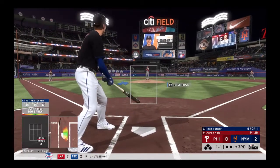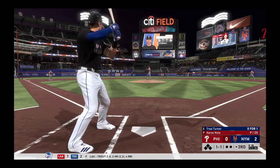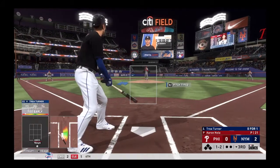Yeah, this guy's worth the price of a ticket just to watch his tool set, but not only that, the way he grinds at the plate, the way he battles defensively, this guy is one of the true superstars in our game. 1-2 now.